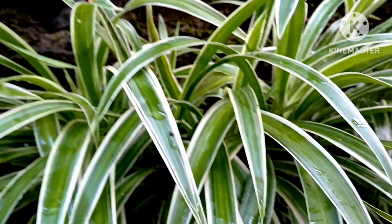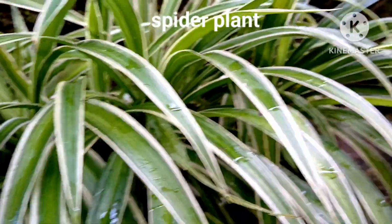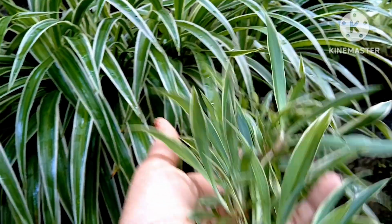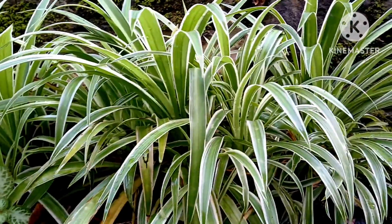A beautiful plant to grow in the shady corner is this beautiful spider plant. You can multiply them easily with the baby ones. You can multiply them very easily. I have many spider plants. I have gifted them, and I have made them multiple times.